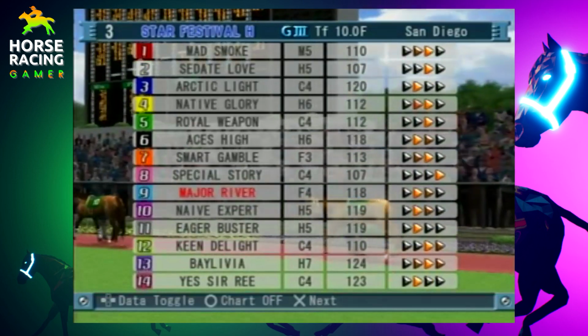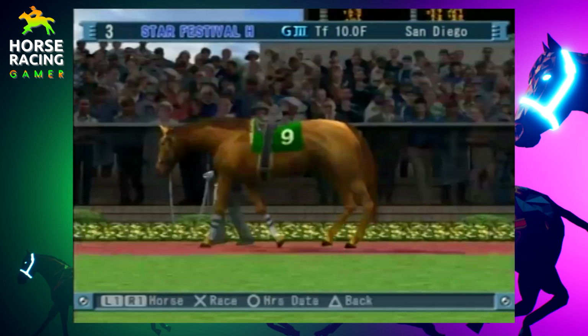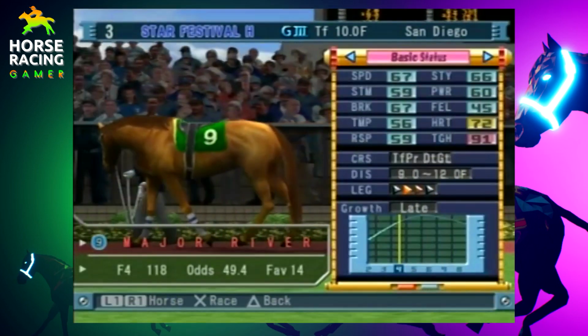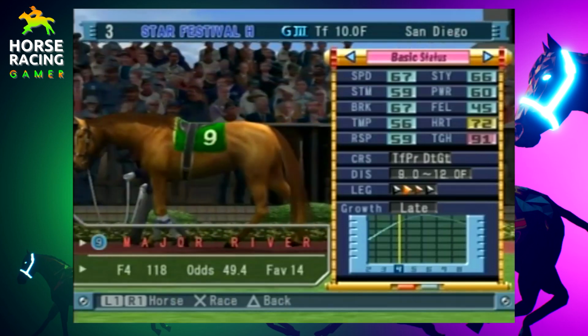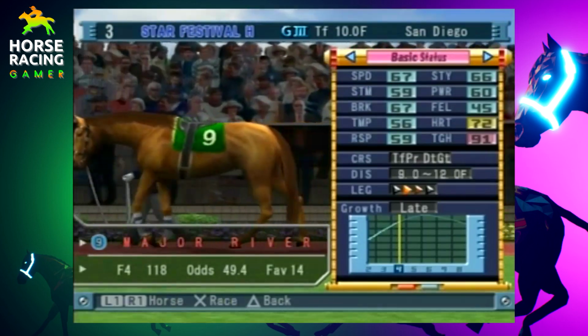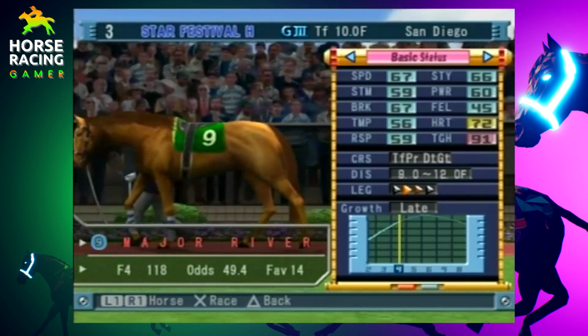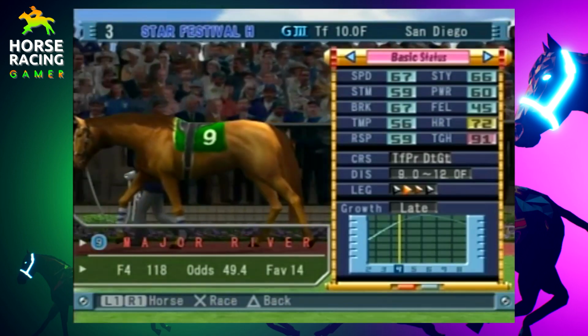We're up with Major River. She's still developing. She's only 4 years old. And, how ironic. When I put her in grade 1, she seemed to get slightly better favoritism, and then I put her back in a grade 3, and it's like, oh no, she's supposed to finish last. She has a better chance against the stronger horses and a worse chance against the less of that.